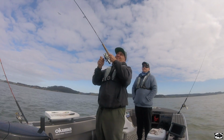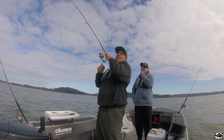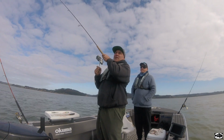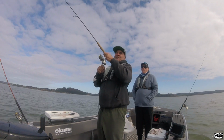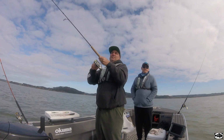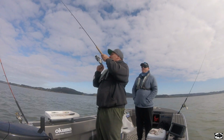Hooked up, something a bit bigger. Not sure what it is. Took a heap of line. And we're hoping it's a big snapper. Well, not big, but decent snapper. Took a heap of line when it first took off.